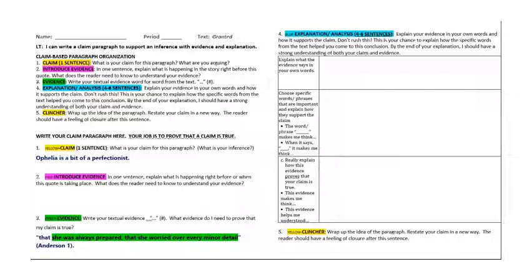Next, I'm going to get the evidence. And when I say I'm using textual evidence, I'm going to copy it exactly from the text. So I'm just going to go up here and copy and paste the evidence that I'm going to use, and I'm going to put it down here in between the quotation marks: she was always prepared, that she worried over every minor detail. I'm going to make that my evidence right here. And I have a citation. It's by author Anderson on page 1. So now I have my evidence and my claim in.